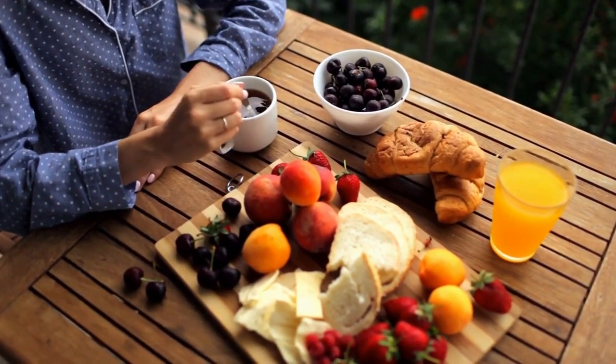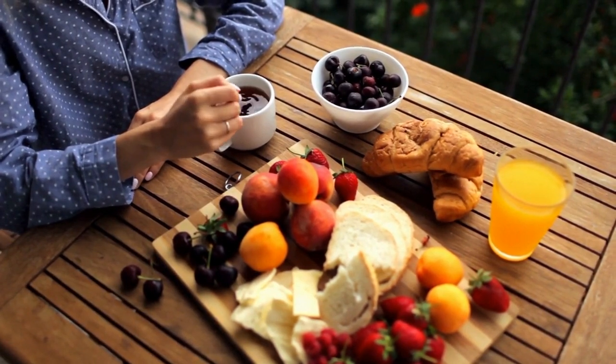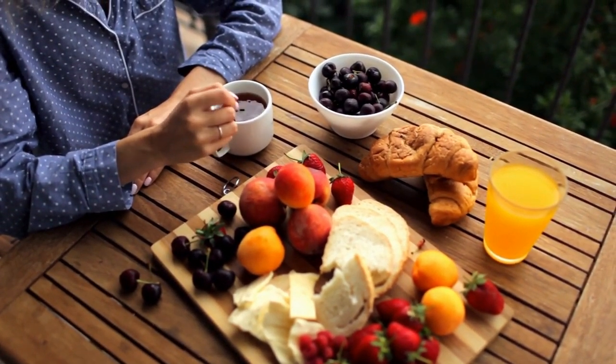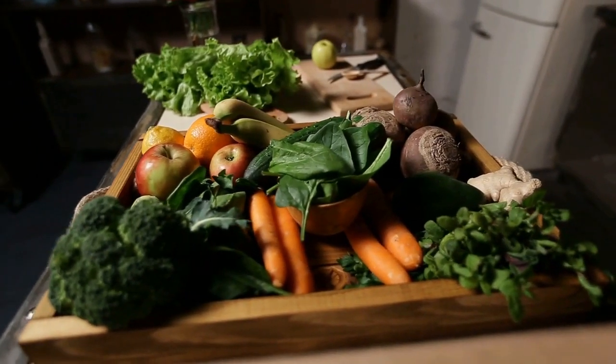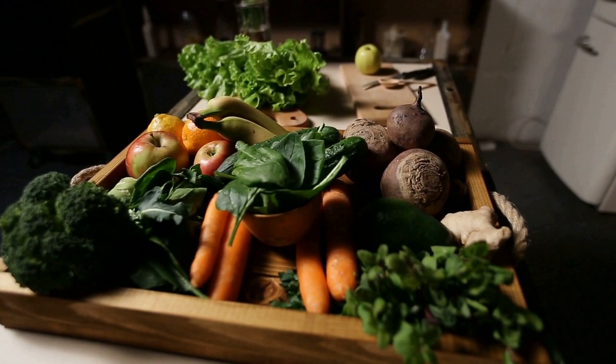The first category, of course, is fruits and vegetables. We hear this a lot, but it includes a variety of colorful fruits and vegetables in your diet, as they are sources of rich antioxidants, vitamins, and minerals. I'm talking about things like berries, leafy greens, citrus fruits, broccoli, bell peppers, particularly good choices in this category. So that's number 1. Number 2 is whole grains.